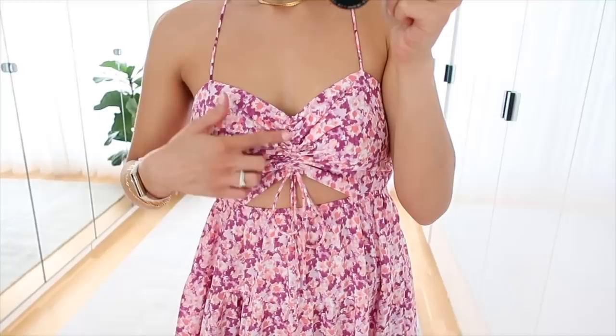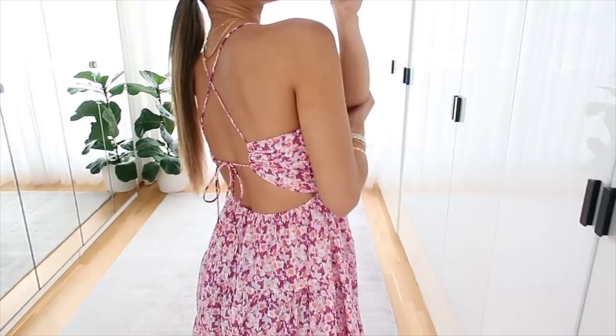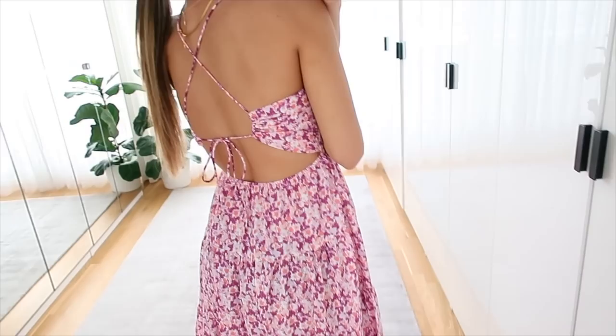I also really love the back of this dress. It's got a beautiful crossing, again, with that dainty little strap. Ties in the back, so cute.